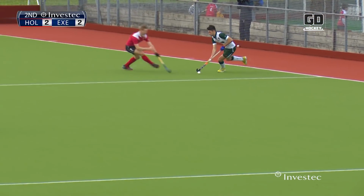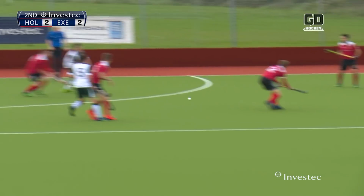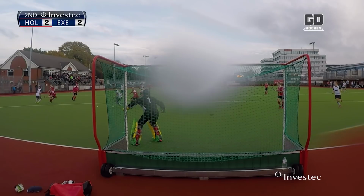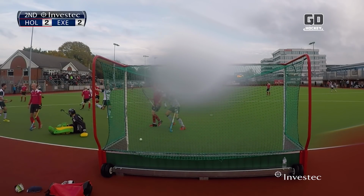It was really well worked by the visitors. And the ball in from Butler found Ferguson. Okay, a little lucky, but take nothing away from the finish, sliding it under the keeper.